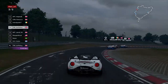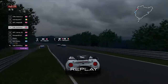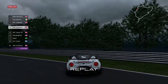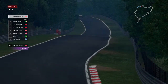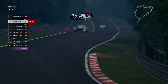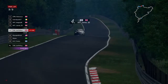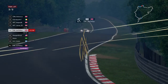The Alfa Romeo, we mentioned it, can be a bit unstable at times. Yep, all four wheels on the grass. Did well to keep it out of the barrier, or did he? Yep, just about. Unbelievable scenes. Retorius up into the lead of the race after a costly mistake from ART Hagee. And in fact, wait, where's Joe? Joe's dropped down to 5th. So James has managed to get past Joe at some point.